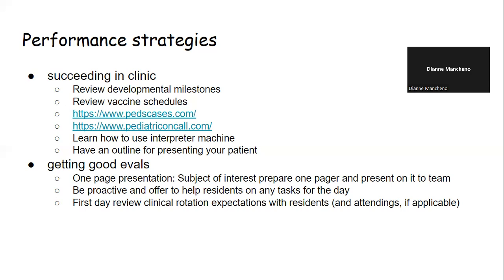On Amazon, there's these H&P notebooks. So I would definitely recommend that for not just a peds rotation, but any rotation where you're presenting a patient to an attending.